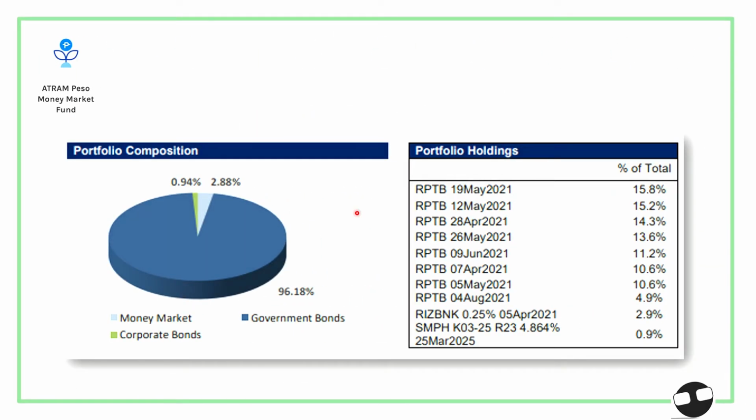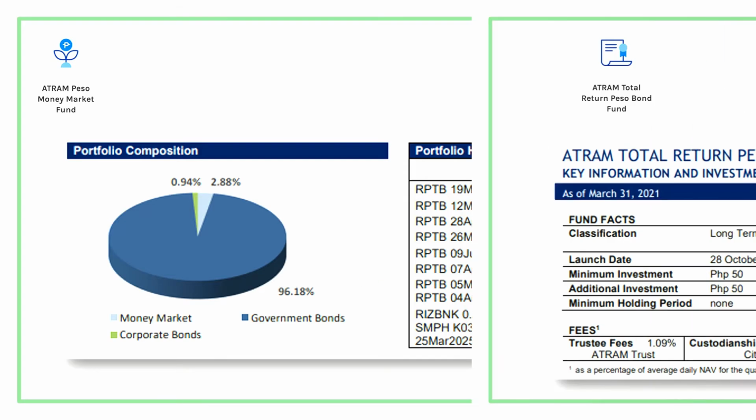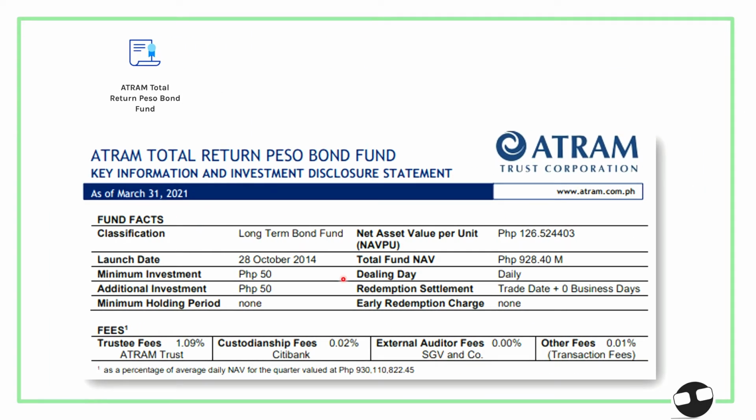So what's inside the money market basket? You have here a bunch of RPTB, so Republic of the Philippines Treasury bond, I guess, or treasury bill. Okay, so you have here treasury bills. They have different codings though, but this is usually the T-bill or treasury bill. Most of the top, let's say 2, 4, 6, 8, top 8 of these top 10 are actually treasury bills, and you have a couple of, let's say, time deposits from Rizal Bank, and I think this is a commercial paper from San Miguel. Okay, so moving on to Peso Bond.